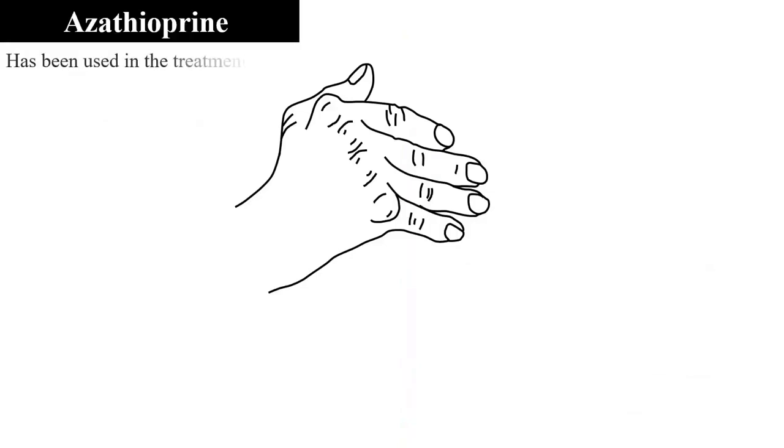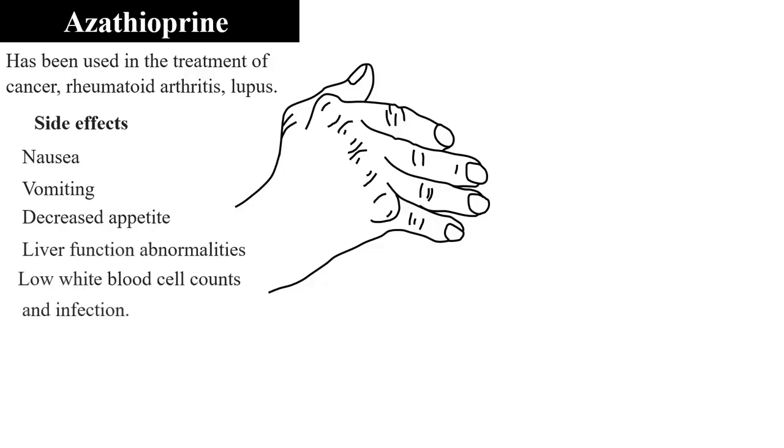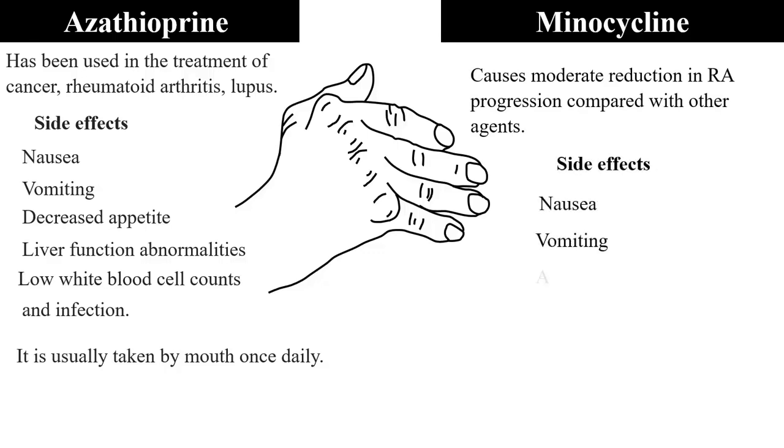Thiopurine has been used in treatment of cancer, rheumatoid arthritis, systemic lupus erythematosus. Side effects include nausea, vomiting, decreased appetite, liver function abnormalities, low white blood cell count, and infection. It is usually taken by mouth once daily. Minocycline causes moderate reduction in rheumatoid arthritis progression compared with other agents. Side effects may include nausea, vomiting, hepatotoxicity.